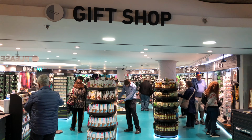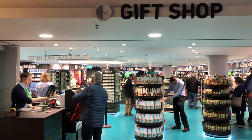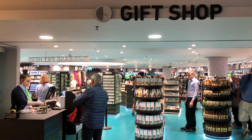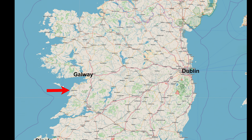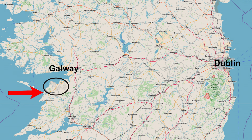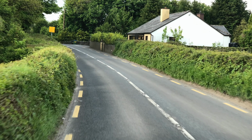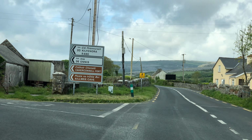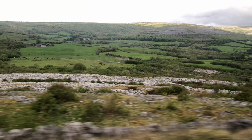And also they have got a snack bar, a cafe, and a gift shop with a nice range of Irish souvenirs. On the map, you can see the location of the Cliffs of Moher on the west coast of Ireland, and nearby we're going to visit another attraction called the Burren. It's a short drive on some scenic roads to get there, turning inland from the coastal route to get to the Burren National Park. Scenery changes quickly from green hills to a gray, rocky landscape.